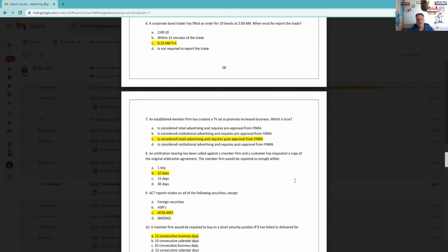A corporate bond trader has filled an order for 10 bonds at 2 a.m. When must he report the trade? The answer here is all the people who do this have gone home, so it's going to be the next day. Again, I'm not a particular fan of this particular question, but what are the modifiers we add to after hours trading is what this is getting at.